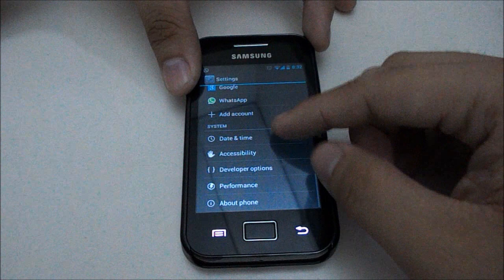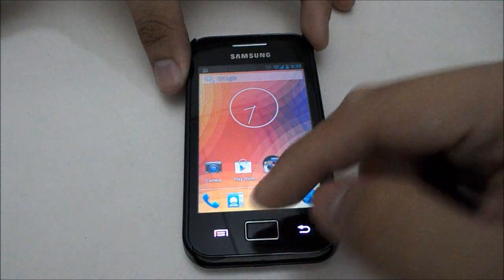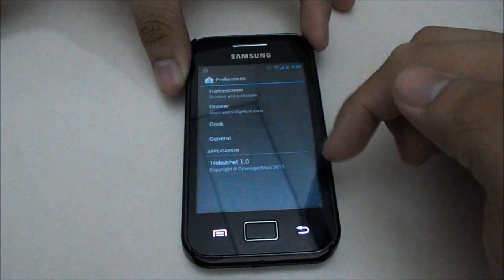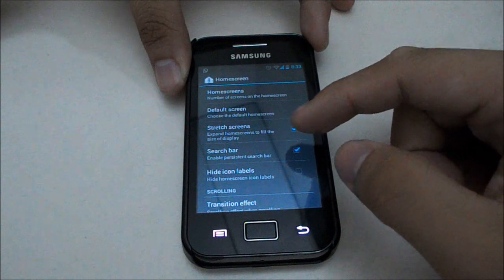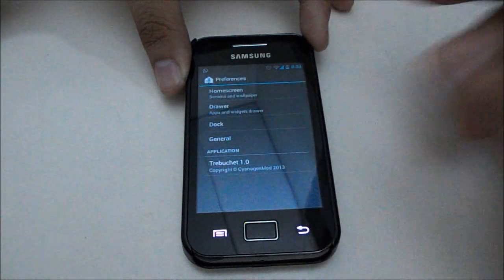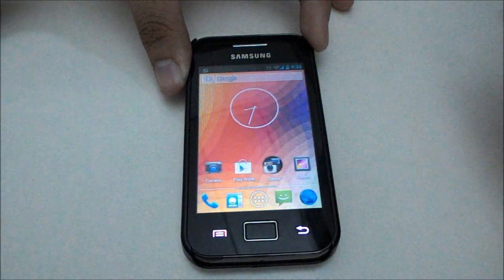Okay, I'm gonna tell you guys, if your home screen doesn't have the Google search bar, don't worry. You can enable it in the settings. Just go to settings, launcher, home screen, and just make sure you mark the search bar, and then the scratch screens, because it will look a bit nicer, or not, the title will lay on the indicator.